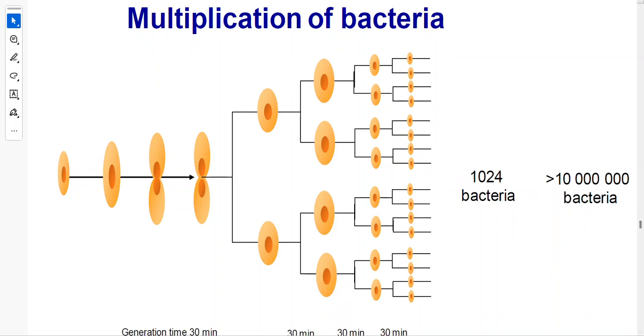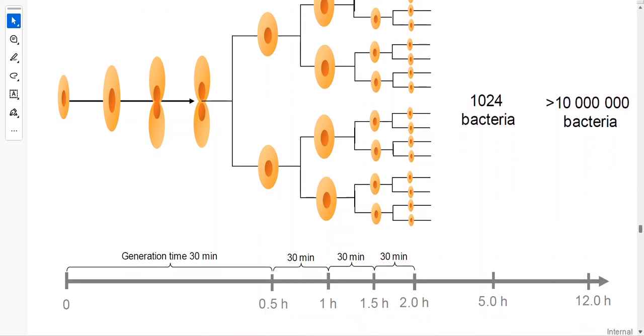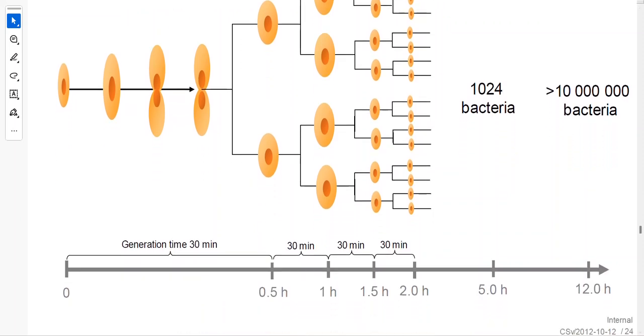This is the number of bacteria, guys. See here? Generation time 30 minutes. See, 30 minutes, half hour, 30 minutes, hour. It will be almost 10 million at 2 hours. This will happen if you leave it without any control.